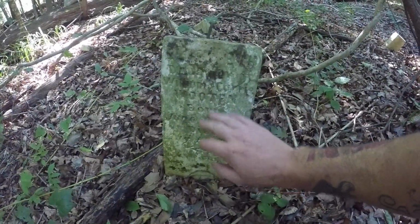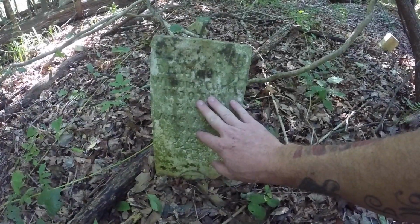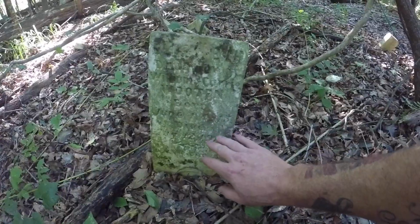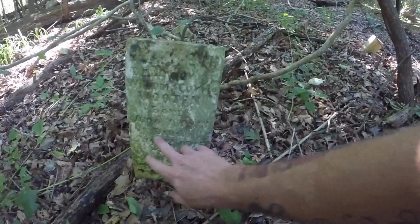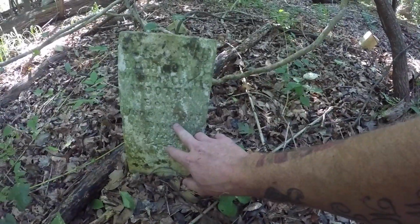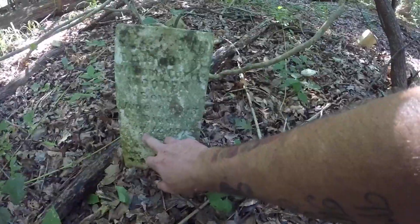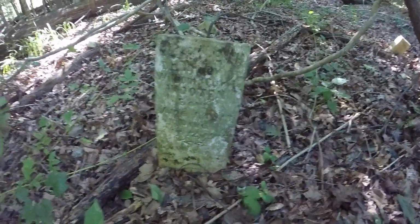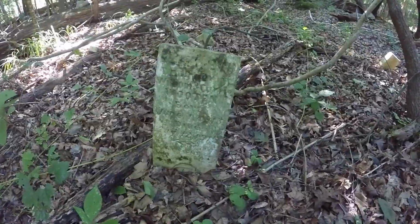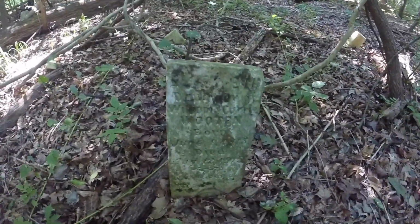It looks like it says, it's really hard to read. Looks like it says William Carey, born June 1st, 1915, died June 12th, 1915. Yeah, he died a couple days after he was born.